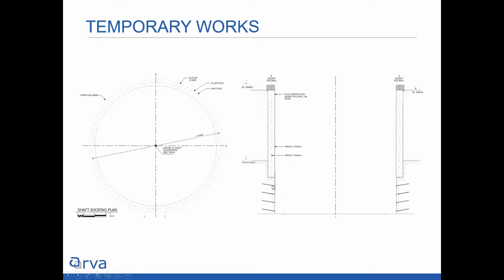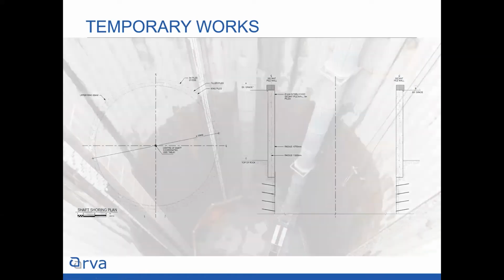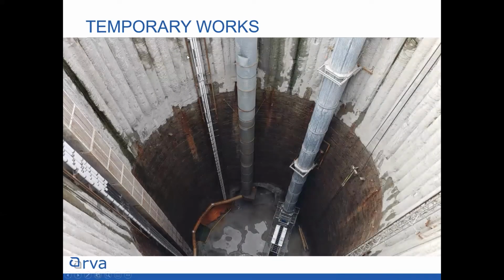And then down below, for the rock portion that you have to support while you're building your shaft, you do pattern rock bolts and welded wire mesh. Showing you what that looks like, you can see up top, this is the inside face of the secant pile wall, keyed into the bedrock. And down below is the welded wire mesh and the rock bolts. This is shaft 1, by the way, at Ashbridges Bay.